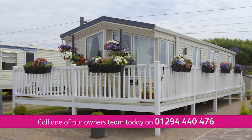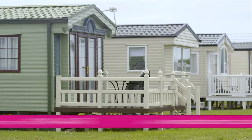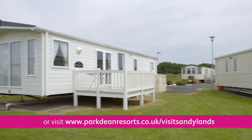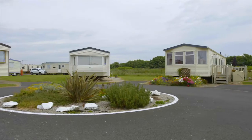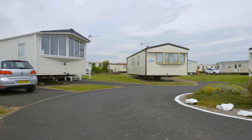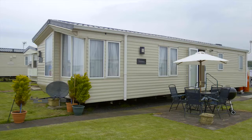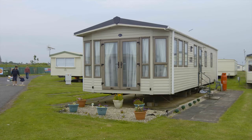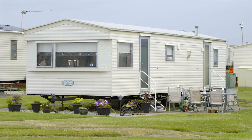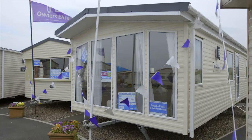Purchasing your holiday home with Parkdean Resorts couldn't be easier, and here at Sandylands we have a wide selection of holiday homes and pitches available to suit your individual needs and budget. From well-kept avenues to smart cul-de-sacs, from locations close to the beach or near the entertainment complex, there really is something for everyone. And we offer some really attractive schemes to help offset the cost of ownership. Come and check out our showground to get a feel for the different models we currently have available.